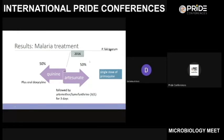Now we're talking about the malaria treatment. 50% of patients received quinine plus oral doxycycline, and after 2016, 50% received IV artesunate because at this time IV artesunate was introduced in our institute. These were followed by artemether-lumefantrine for 3 days, and a single dose of primaquine was given at discharge. This is for Plasmodium falciparum. Vivax was treated with chloroquine and primaquine, which were effective for all patients except one from Pakistan. He failed to clear his parasitemia and deteriorated after 3 days of treatment. Hence, he was changed to the artesunate regimen, and parasitemia was cleared.